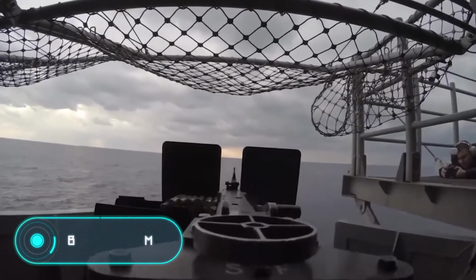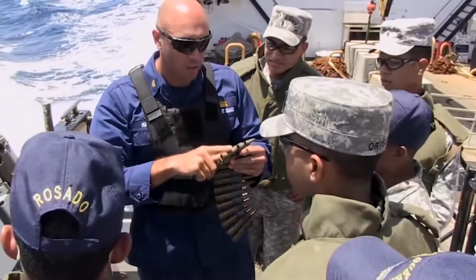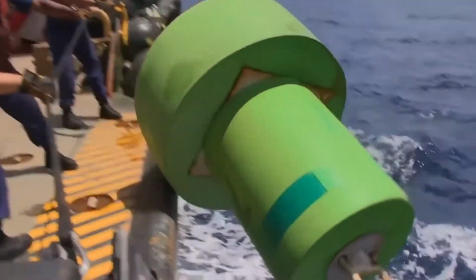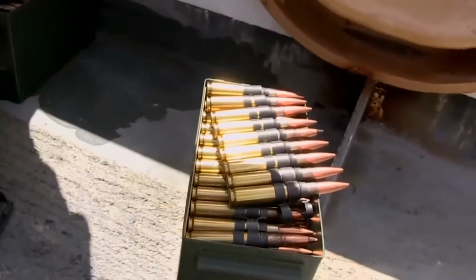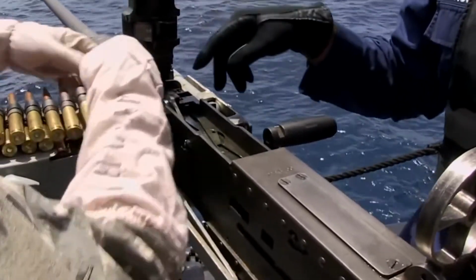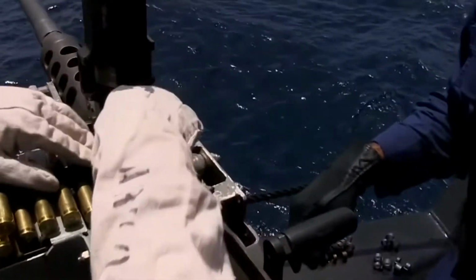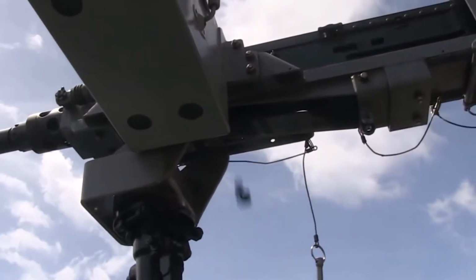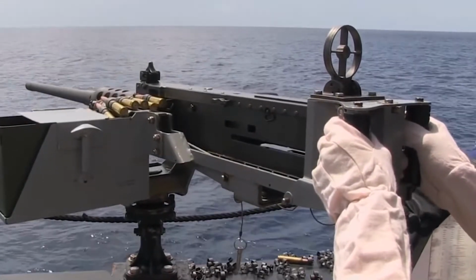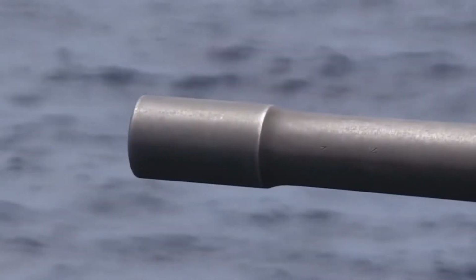Browning M2. The next weapon we're going to see is a large-caliber American machine gun. The motivation for its creation was World War I. And although the Browning M2 machine gun was launched in 1933, it is still used by many armies around the world. It's used in more than 100 countries, including Belgium, Great Britain, South Korea, Finland, Switzerland, and the United States. Since its creation, about 3 million of these machine guns have been produced. The reason is the large number of advantages and the fact that there aren't many similar products.